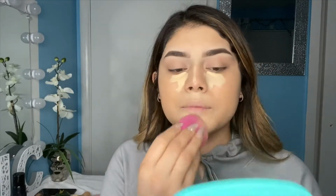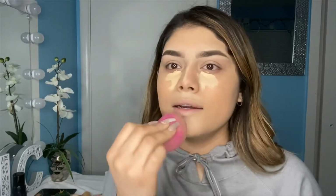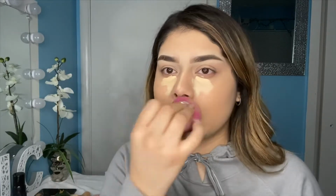Preferences. We'll go ahead and use the e.l.f. concealer again under my eyes, going up above. And this one's like $4. It's probably less than $6 for sure though.